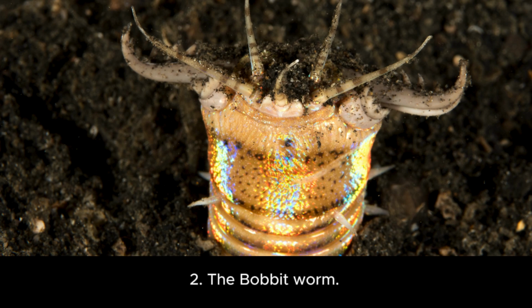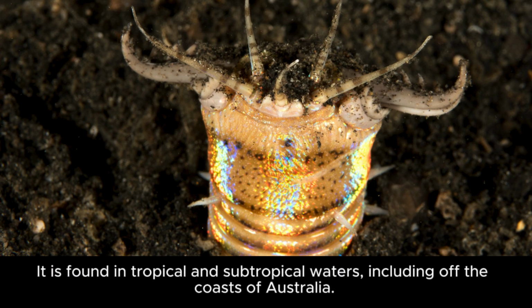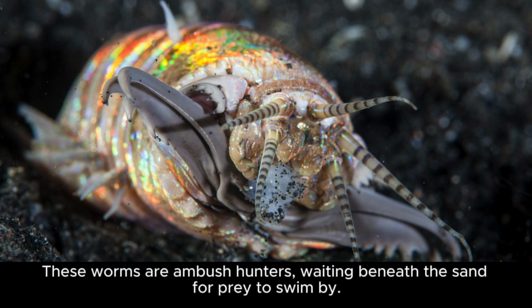2. The bobbit worm. The bobbit worm is one of the most fascinating yet terrifying creatures in the marine world. It is found in tropical and subtropical waters, including off the coasts of Australia. Bobbit worms can grow up to an astonishing 3 meters in length. These worms are ambush hunters, waiting beneath the sand for prey to swim by.